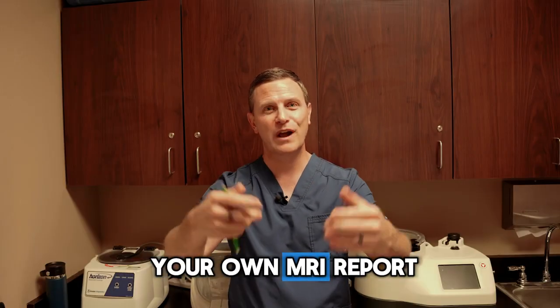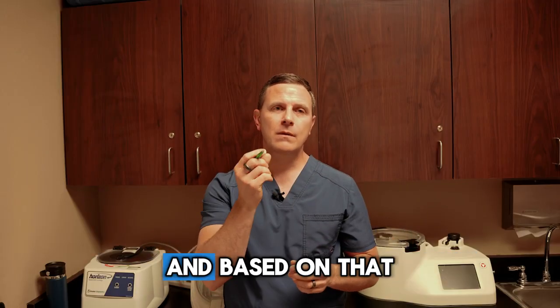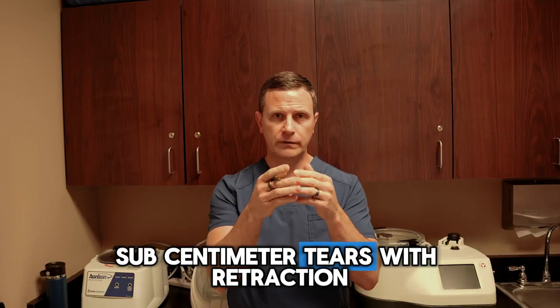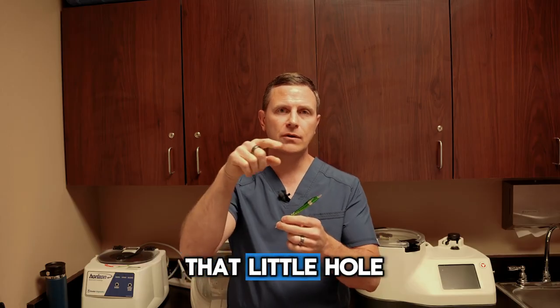So if you're reading your own MRI report at home, following along, okay, thickness of the tear, width of the tear, retraction. You may see some things like that on your report. And based on that, when we see these things that are, say, sub-centimeter tears with retraction, what they started to do is take this fat graft, and that's what we call it, and we could engraft that little hole.